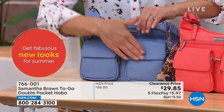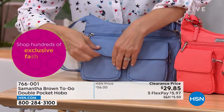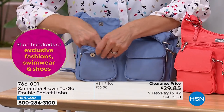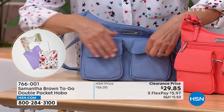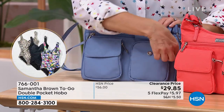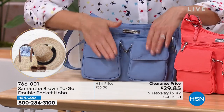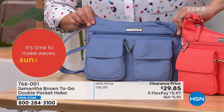So this one has 1, 2, 3 in the back, 4 pockets. You've got these great gusseted pockets in the front. This is perfect for any of your little items like your smartphone, your cords, your chargers. So you've got 2 of those. Not only do you have the zipper for security, but there's also a magnetic snap that keeps those things in place. I love this sort of hidden pocket. It's kind of at the front panel.